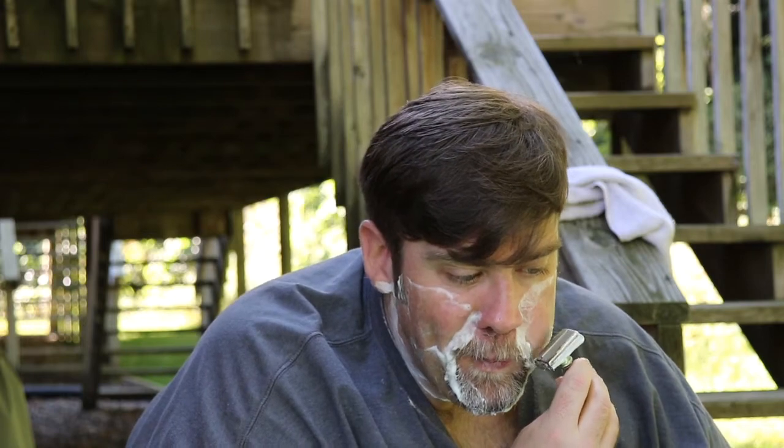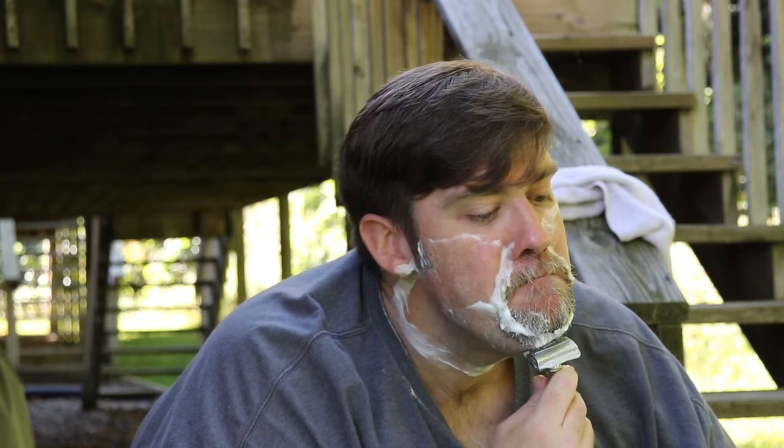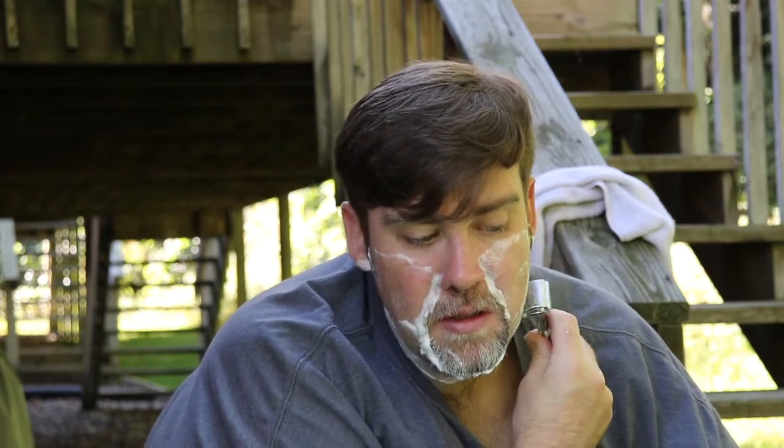I feel like Kevy shaves out here. I know he's a big fan of the outdoor shave. Usually when I go hiking, I just don't shave. I usually just do a few days growth.